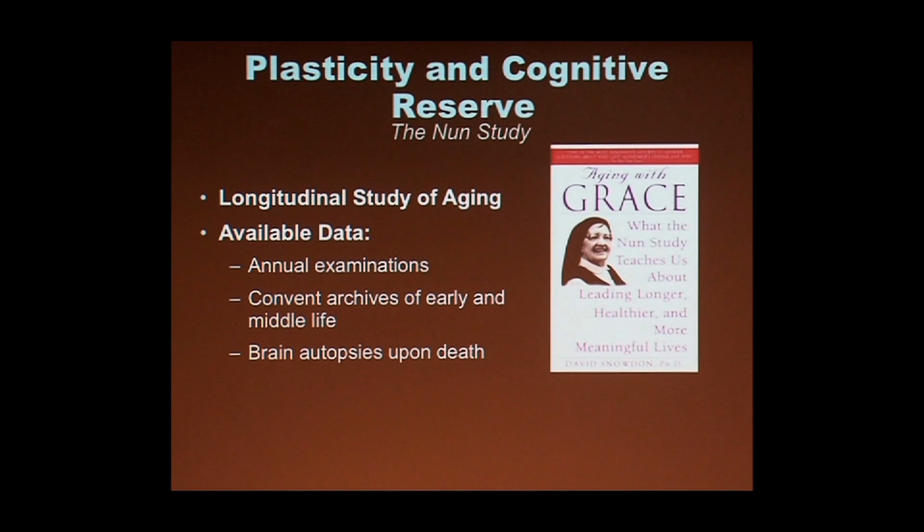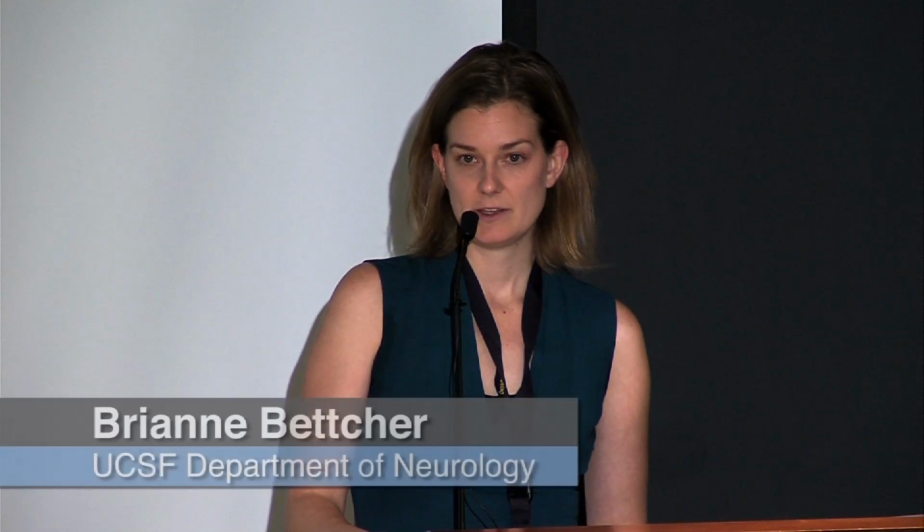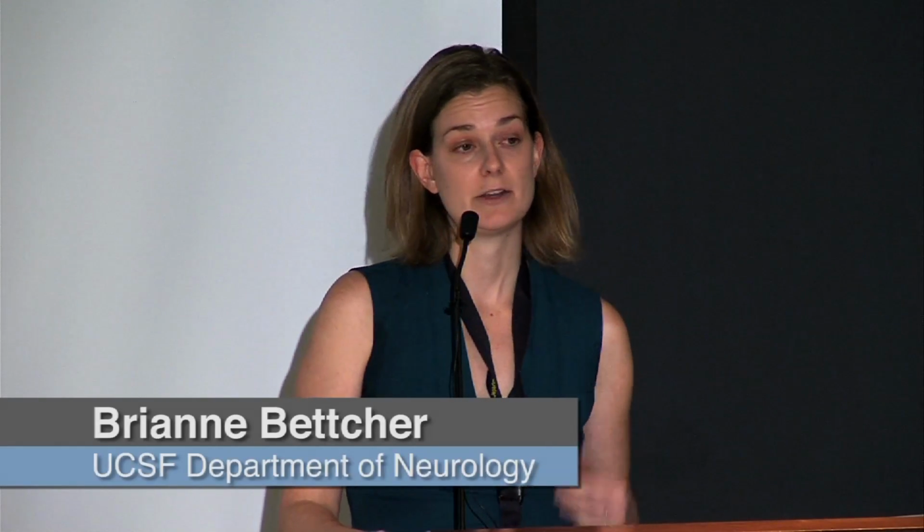From this study, the researchers led by Dr. Snowdon at the University of Kentucky reported several important findings that have really changed how we think about cognition over the lifetime. One of these findings includes the observation that some nuns had brains that were riddled with Alzheimer's disease pathology, but did not show any manifestations of a dementia. Dr. Snowdon reported several case examples, including Sister Mathia, shown there, to illustrate the individual differences he noted in pathology and clinical manifestation. Sister Mathia reportedly died at 104 years of age, relatively healthy, dementia-free, and upon autopsy, they noted that the severity of Alzheimer's disease pathology in her brain was at around a stage 4, suggesting that there was moderate spread of the disease in her brain, including the areas that Dr. Possin mentioned that are very important for memory, namely your hippocampus.